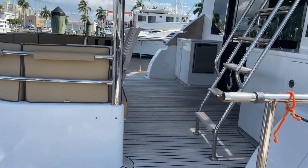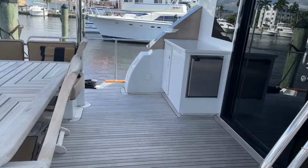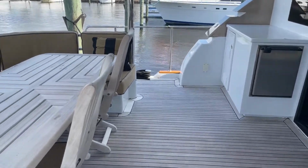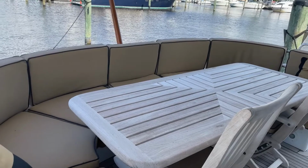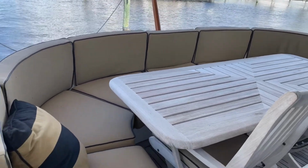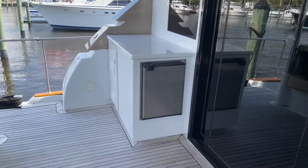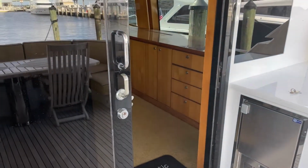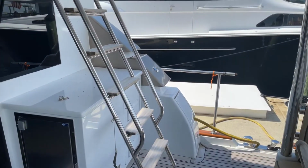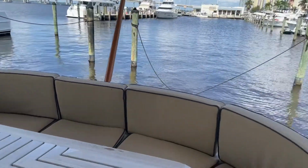All right, let's hop on in over here and take a look. On the back deck, we have a huge area for seating all your friends, family, guests. A little mini refrigerator there, and another one there that goes into the salon. We'll do that a little bit later. Stairs go up to the fly bridge, but we'll do that after we hit the back here.